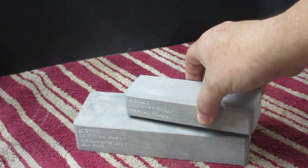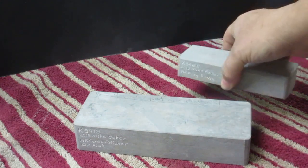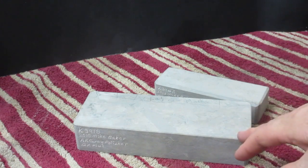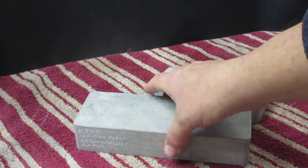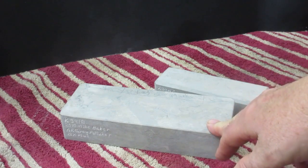Jonathan Coe, who runs Coe Whetstones, is a one-man operation. His stones are well-regarded. You might be familiar with the Dota Creek, or I think it's a Bethesda Black. He's out of Arkansas, which is why this is called an Arkansas gray.